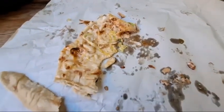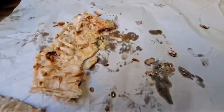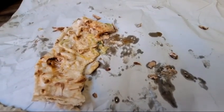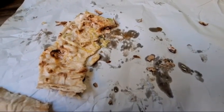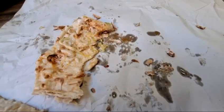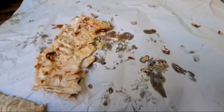Right then guys, we've just finished our shawarma there, and I must say the shawarma was absolutely amazing. It was really good shawarma. This is the first time I've actually tried the shawarma from the shawarma shop in the town, and yeah, I think it was really good. Overall it was really good. Customer service was good as well. Lads behind the counter were really nice and friendly, smiling. But yeah, it was fantastic.